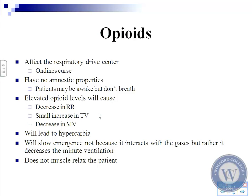So what happened was in the 80s, when people were writing all this stuff down, they gave narcotics to people and then the people wouldn't wake up, and they said, well, it's the narcotics that's causing it. Not that it was affecting the respiratory drive, and then that person was emerging from the anesthetic. You see how that confusion can occur?